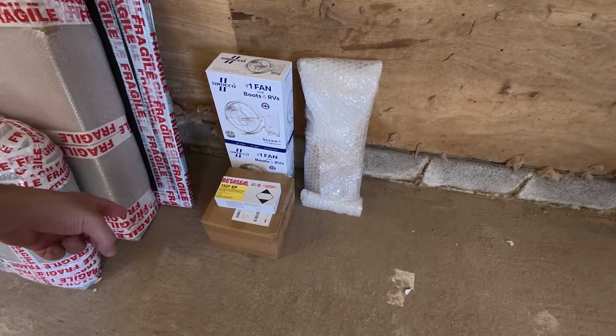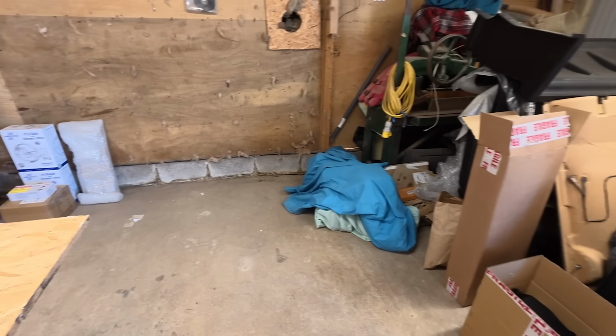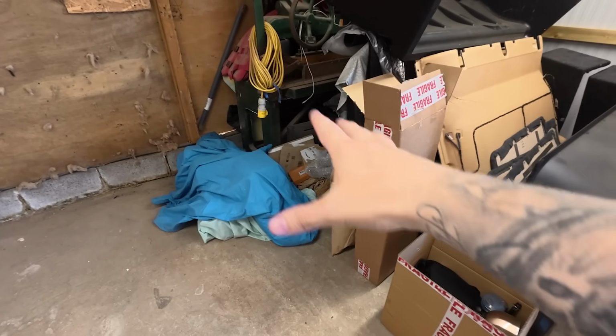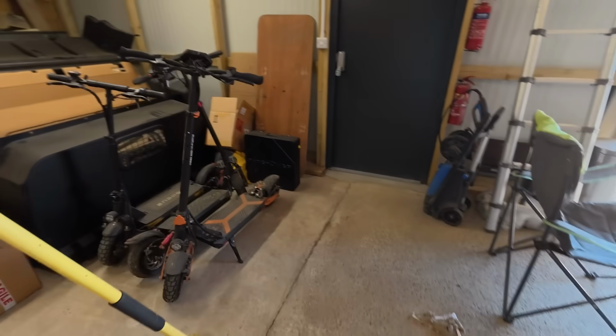Don't know what that is. Oh, that's a CCTV and no idea what that is. Oh, the new windows. And then moving around to this side of the barn, that's just my pile of rubbish. These 3 scooters, I think I'm going to do a raffle at some point.